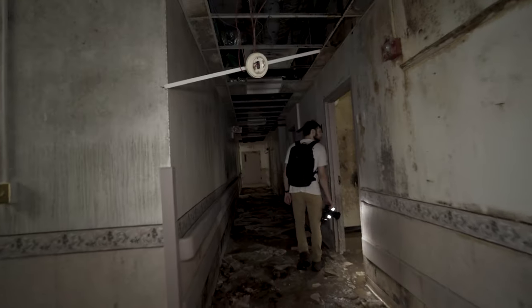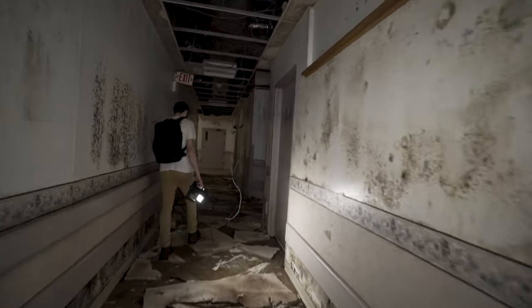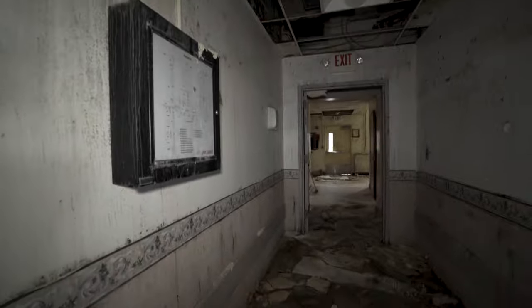There's a lot of decay down this hallway. That's some deep water in here. I hear something back here.